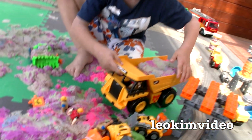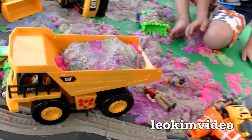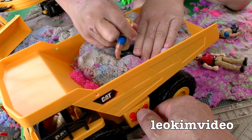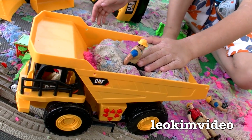Gonna run over the men, are we? And there it goes. It's a fair bit of weight in there. There's also run over Henry by the looks of it as well. But Kinetic Sand, will it lift and get rid of that sand if I hit this? No. It's too much weight in there, I think.